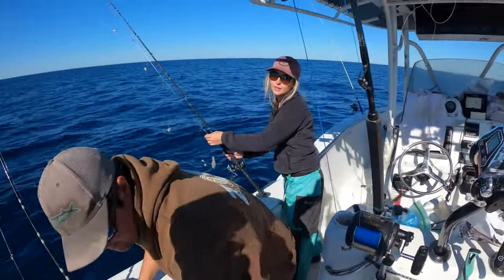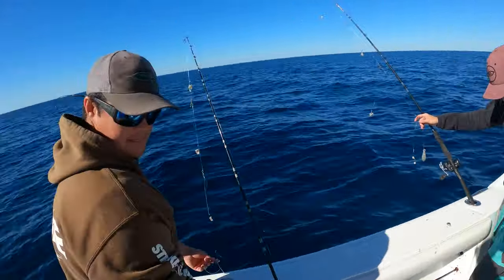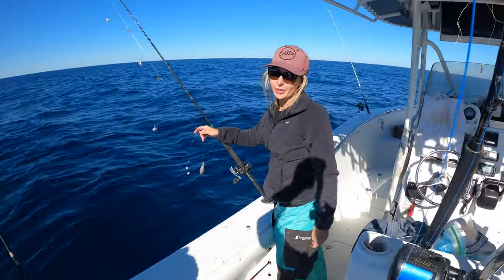Dang, we got more fish than we've caught in Jupiter in a while. Yeah, for real. And we haven't been fishing but like 30 minutes. Not even that. This is only the first spot.